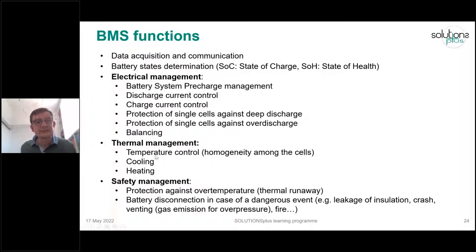before. Thermally, acting on the system, the cooling or heating system you need, depending on the environmental condition, to keep the cells as much as possible at the same temperature, within a few degrees of each other, and managing the cooling and the heating, asking the device to operate for that. And then there is the safety, the over temperature and the disconnection in case of dangerous event.